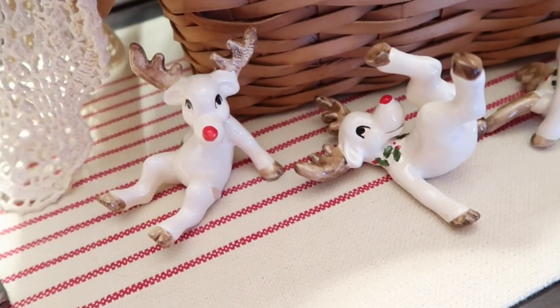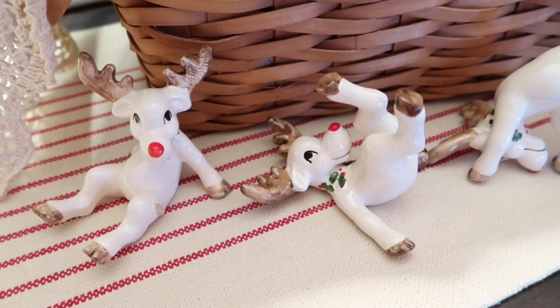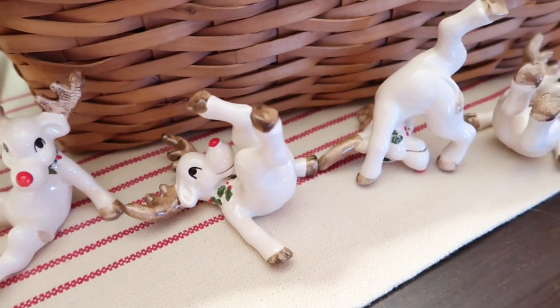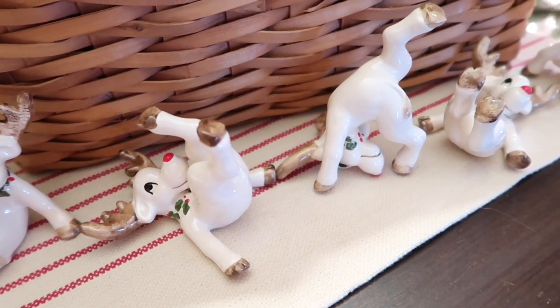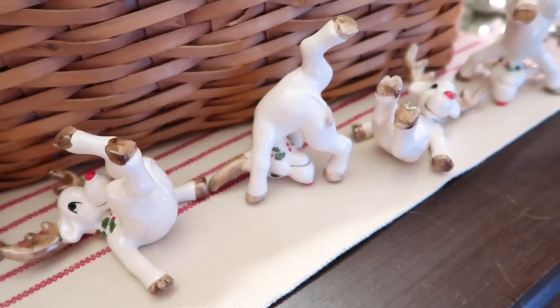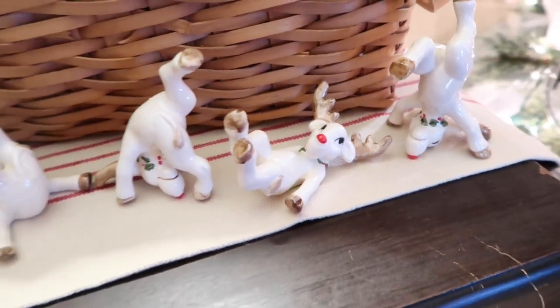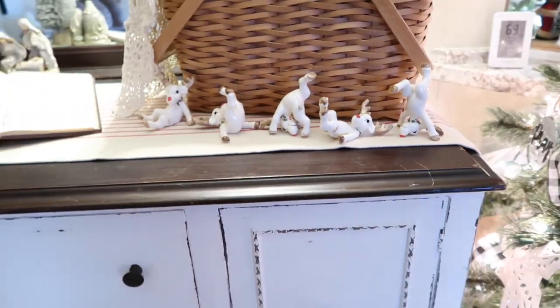But y'all, they are just precious. And she only charged me $1 for this box of Fitz and Floyd tumbling reindeer. I was beyond excited because I love them so much. They just make me so happy and bring me so much joy just to look at them. They're just so fun.